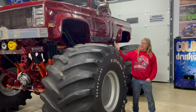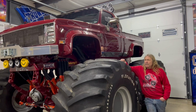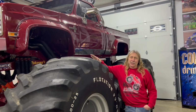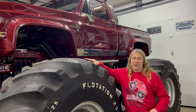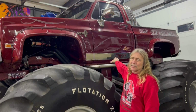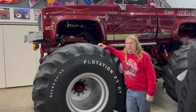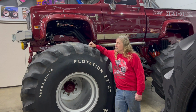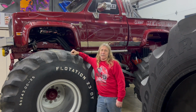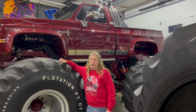Okay, so here is Hercules. Now Hercules was owned by a local guy here, and it started life out as a street-driven show truck. It originally had 38-inch tall tires on it. It had a real similar paint scheme. It was just a super cool truck, and I was a kid in the mid-'80s and would see him cruising through town with it, would always just go, wow, that truck is so cool. And it didn't have a name or anything back then.